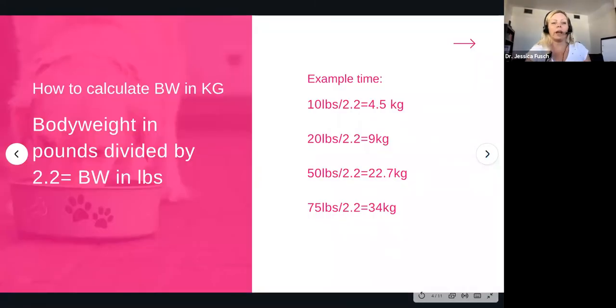So if you weighed your dog and you got pounds, then first thing you'll need to convert that into kilograms. All you do is take the body weight in pounds and divide by 2.2. And that gives you the body weight in kilograms. So I have a few examples here. 10 pounds divided by 2.2 is 4.5 kilograms. 20 pounds divided by 2.2 is 9 kilograms. 50 pounds divided by 2.2 is 22.7 kilograms.